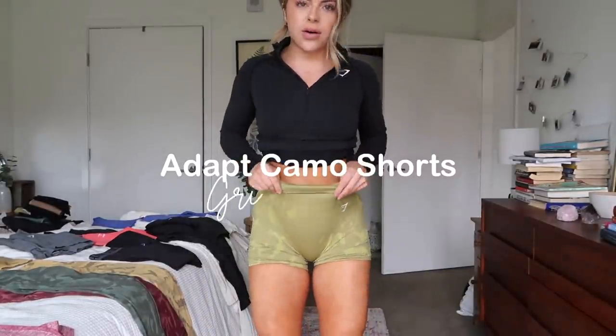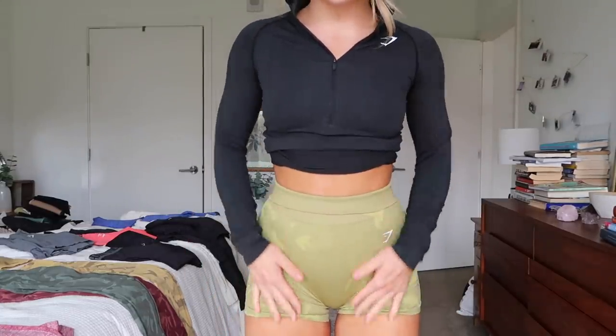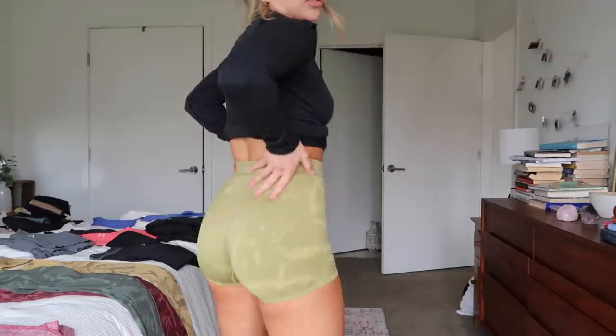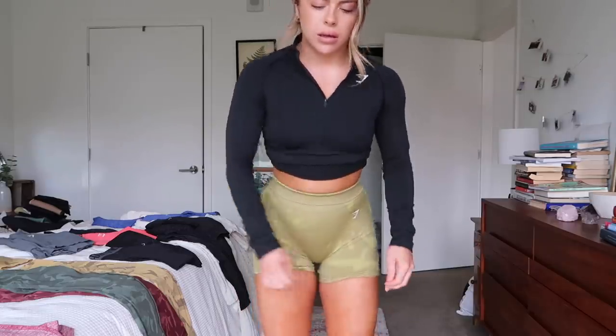And then I just wanted to show you guys the shorts. I really, really like the camo shorts. They're the same material as the leggings. They are a little bit thicker. They hug me nice right here. I'm wearing a size small. The shorts don't have the scrunch butt, and they are a shorter short, but I feel like they would stay put if you had them the regular length. I personally do pull them up a bit, but I honestly feel like these don't roll up as much as the other shorts that I have previously worn.